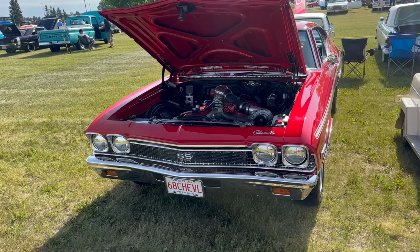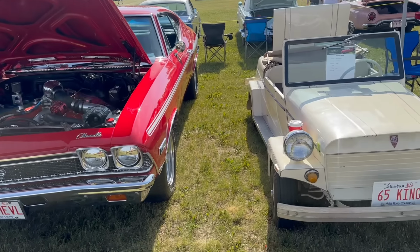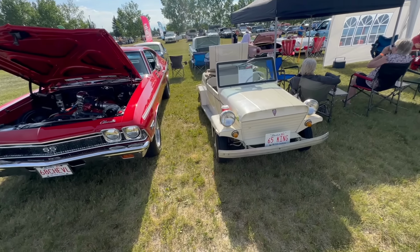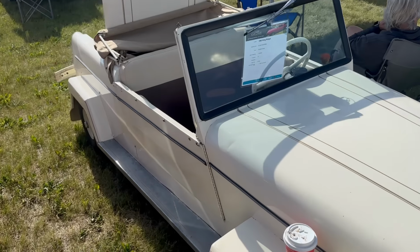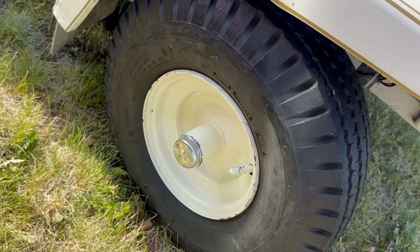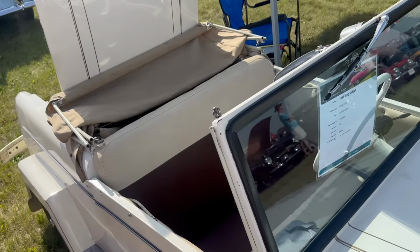You talk about side-by-side comparison. So here you got a 68 Chevelle and right next to it a 1965 King Midget. Look at the size difference there. This King Midget is, I would say, about the same size as a golf cart. And look at the tiny little wheels. What size are those? Probably like a 10-inch or something like that. Kind of like what you'd see on a lawn tractor, but what a cute little thing.